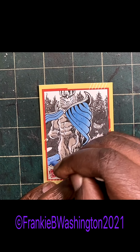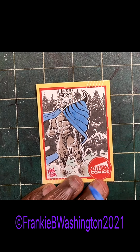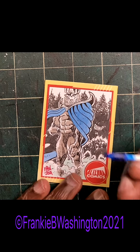So I'm going to add a little blue, because then I'm going to go back and give it almost like a blue grayish tone. I'll just mix it up a little bit. All right, let's see, what else do we got here? Bada bing, bada boom. It's going to be a nice dark sky back here. I'll just use the same, let's see, dab it a little bit.